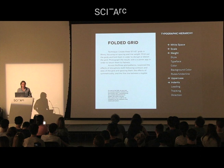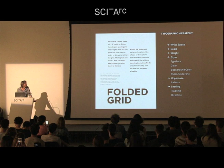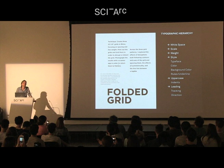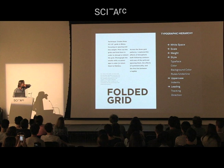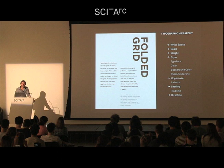And then this happens. Just because a headline isn't first on the page doesn't mean it's not the first thing in the hierarchy. If it has enough scale and weight, as in this case, it's the first thing you'll see or look at. Or at least, it's very clear that that is the headline, right? And that is not the caption. And you can turn things on its side, right? So this is the first time we're using some kind of contrast of direction.